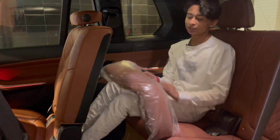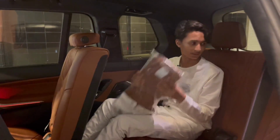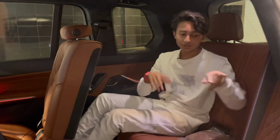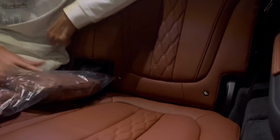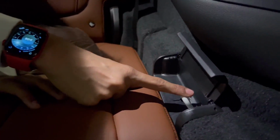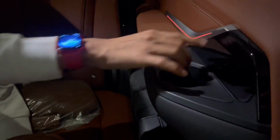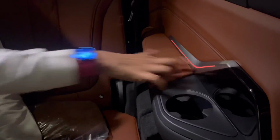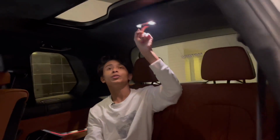These are the headrests for the center row for the cushions that go here. And you have Isofix anchor points at the rear seats too, as you can see here and here. And I noticed some more things after I used the X7. You have some hooks here for the car seaters, and then you have a bottle holder here, ambient light with this nice strip, and you have AC vents on top, and you have a sunroof for your own.